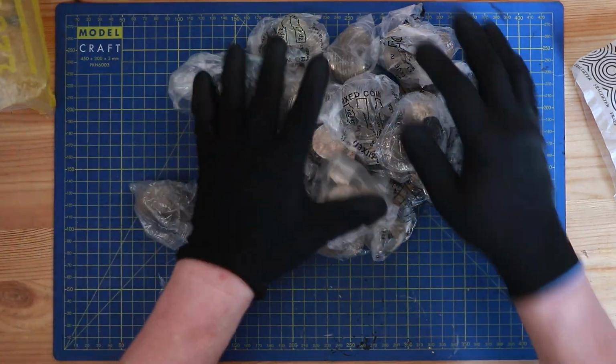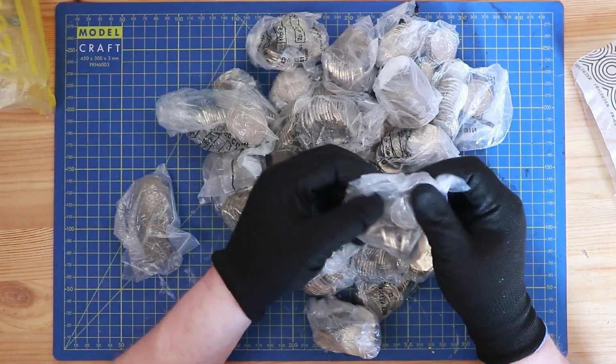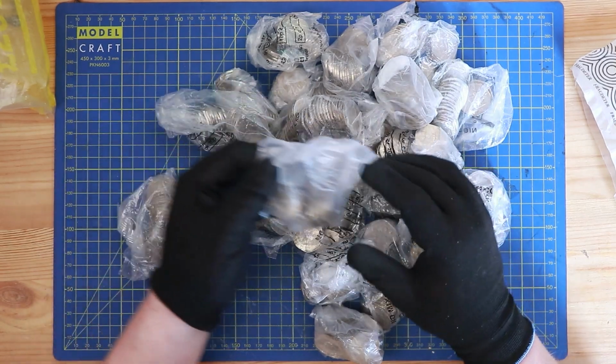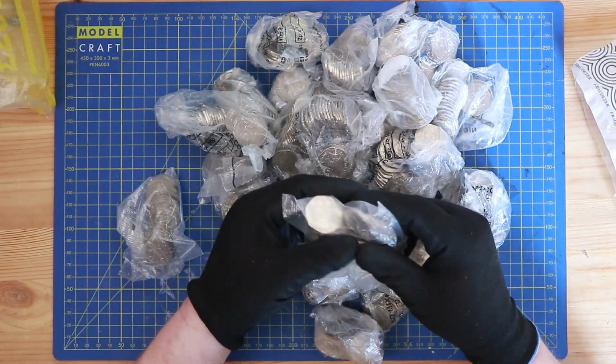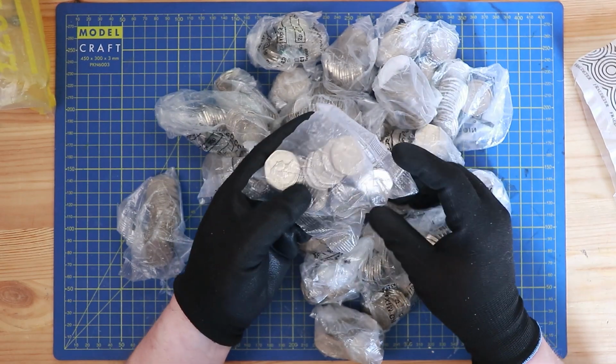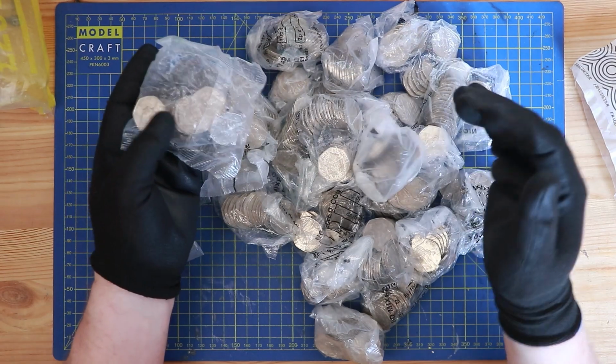So this is the second bag that I should have got for Bungle, but he didn't want these bank bags. He wanted the sealed Camberley Coin Centre bag. So I'm going through these ones, and I'm going to put them back in the bank, and we'll try and get him some better bags.